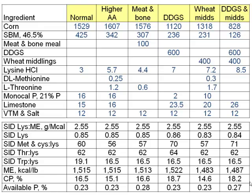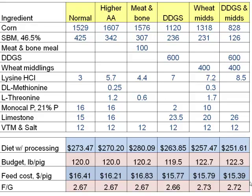So here are these same diets. That's the same information that was on the previous slide. Down here is the actual diet cost for this diet. Again, this is 125 to 170 pounds, with a $15 grind, mix, and delivery charge added in. From a feed budget standpoint, the feed budget goes up when we add wheat mids because it's lower energy. It takes more feed to get the same amount of gain.